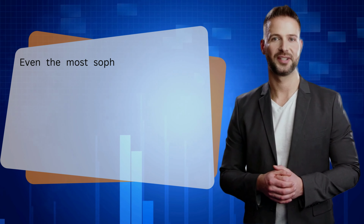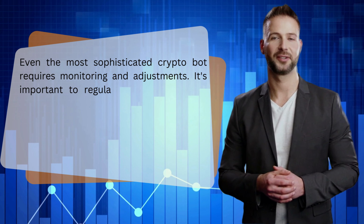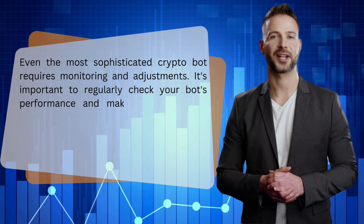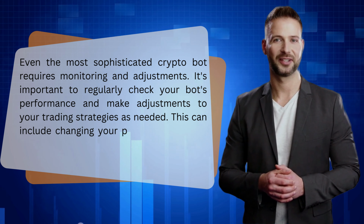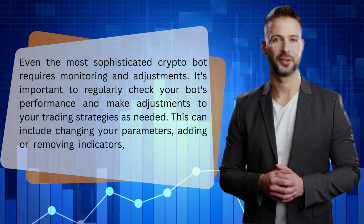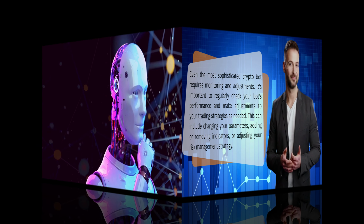Even the most sophisticated cryptobot requires monitoring and adjustments. It's important to regularly check your bot's performance and make adjustments to your trading strategies as needed. This can include changing your parameters, adding or removing indicators, or adjusting your risk management strategy.